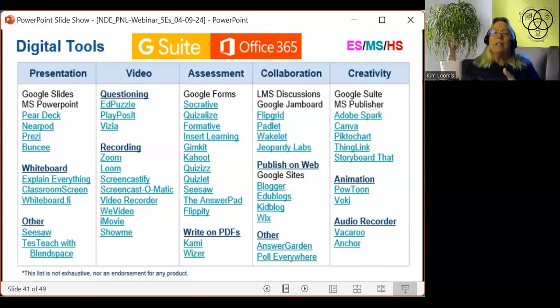How do we want to formalize the learning? When we talked about kids taking notes, where do we want them taking notes at? Do we want to have them on a collaborative Google Slides? Do we want them to take it in some type of form? What is that going to look like?